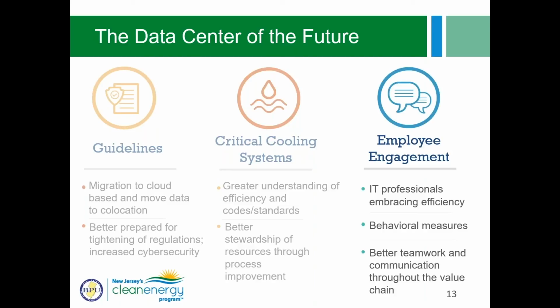And then there's an overarching employee engagement, where it used to be, once again, a widget-based sales process where we try to push energy efficiency measures. What we want to do is sit down with the IT professionals, especially the ones embracing efficiency, and talk about it from a behavioral perspective. And we're seeing that there is more than willingness to adopt behavioral measures, not just individual projects and shiny new parts, but what behaviorally can change to improve the overall operation. And that simply resulted in better teamwork and communication throughout the value chain.